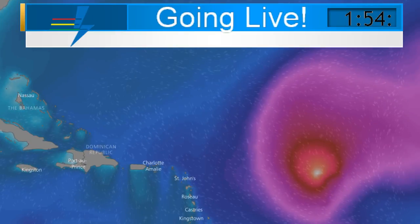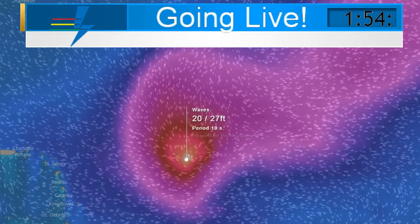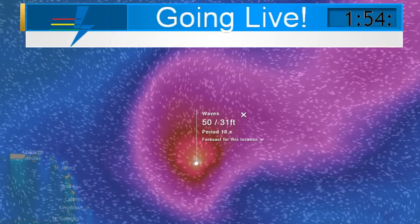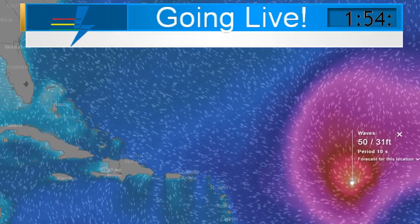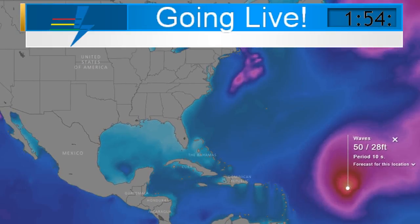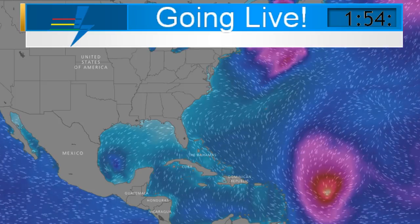And so if we start right now, there's Irma, and you can see those wave heights there. 31 feet or so. That's high waves. I'm currently using the ECMWF model for it. If you would like to see the GFS scenario, I can do that. But as we all know, the ECMWF is the more reliable of the two. So preferably we should use the ECMWF for this right now. But there you are with those 31 feet wave heights.